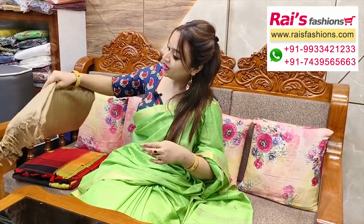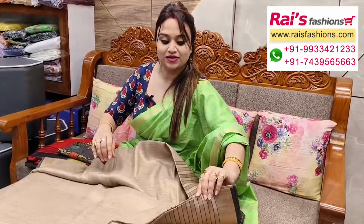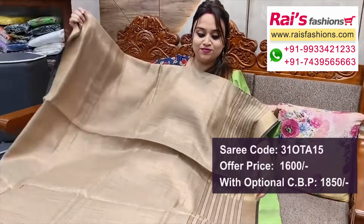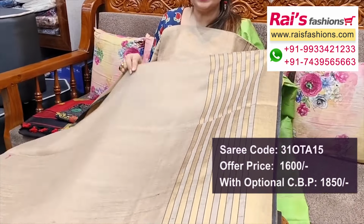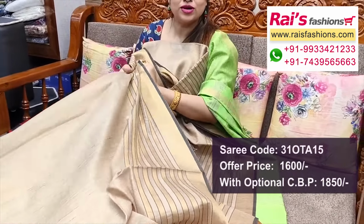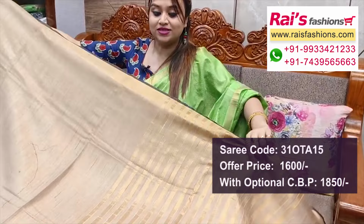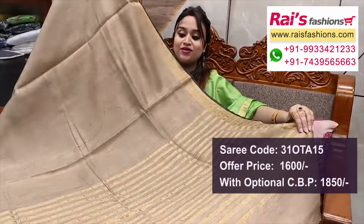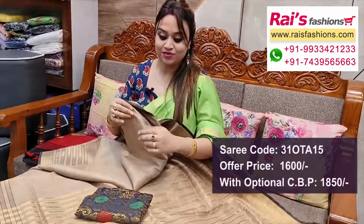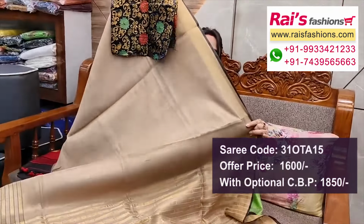And next one also, nice color combination, Dupian tissue material, very elegant one, pure handloom material, highlighted golden zari stripes pattern design, border and soft material, lightweight. This is full base part, Dupian tissue material, all over plain base with highlighted fine zari stripes design, very elegant one, soft one, running blouse piece and pallu portions highlighted fine zari stripes design, pallu very soft one, lightweight, elegant looks. And it comes with this silk material, fully traditional Banarasi design worked contrast blouse piece with this sari for your elegant exclusive looks.